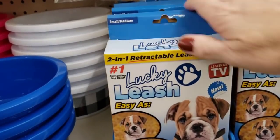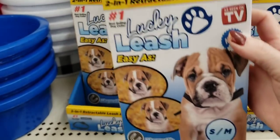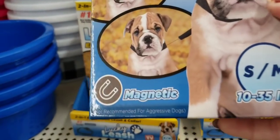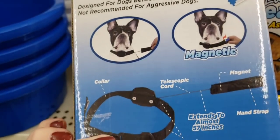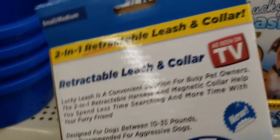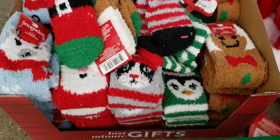What is this? As seen on TV. Lucky leash. Size small and medium. But I have no idea what, see, magnetic, 10 to 35 pounds. I don't get it. Huh. Let me know if you know what this thing is and what it really does. I'm too lazy to read. But that's all the ones they had, was small and medium.